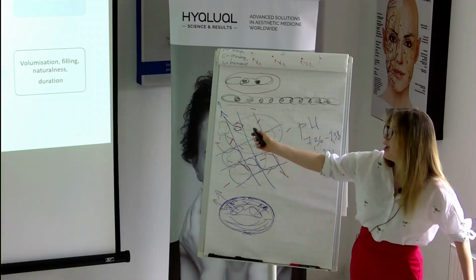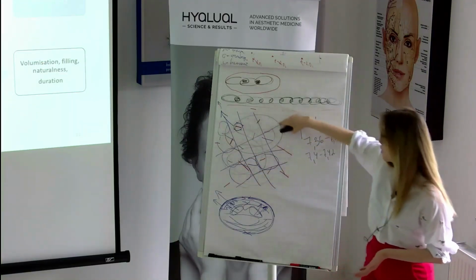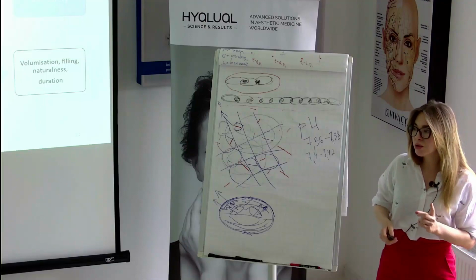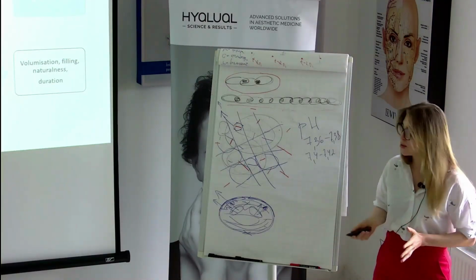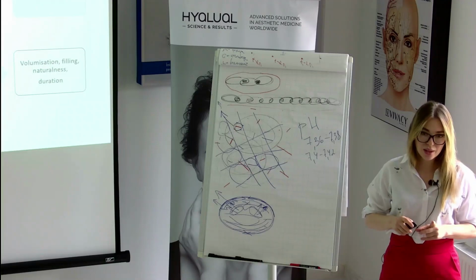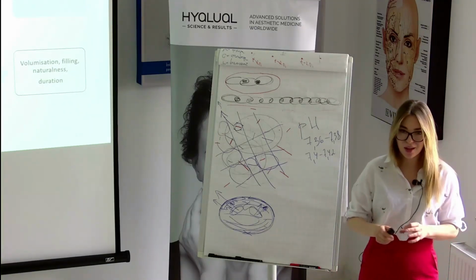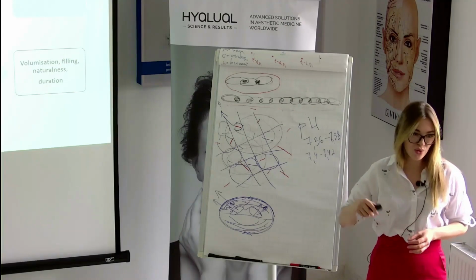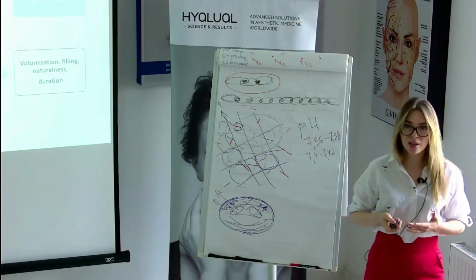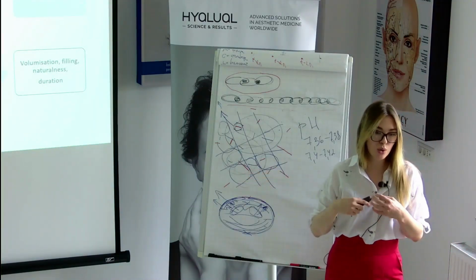Okay, volumization, filling, about 1 milliliter. If you have good hyaluronic acid with good cross-linking, without any of this free non-crosslinked BDDE, only a very tiny amount, and you put 1 milliliter, you want to get 1 milliliter, not more and not less. And usually you have to explain to your patient that if you put 1 milliliter, it can stay the whole year. After a few months, maybe 50% of the result remains. But every person is individual, and sometimes it can be 3 months, sometimes it can be 3 years, because our own hyaluronidase is different.